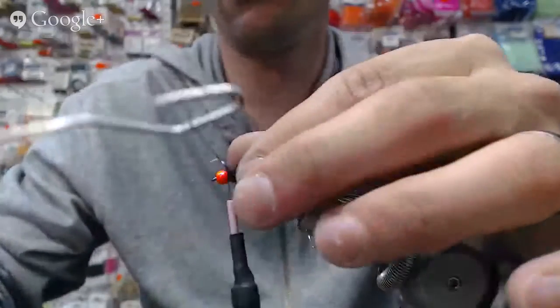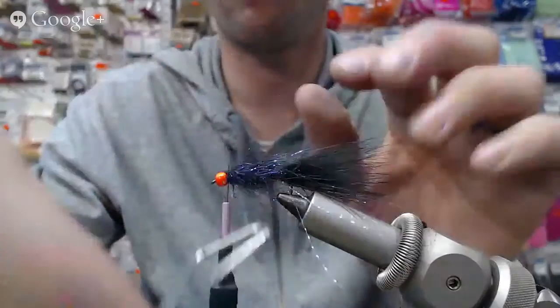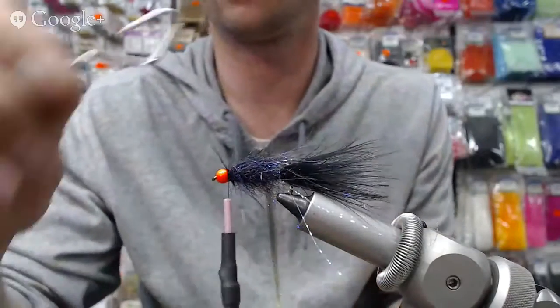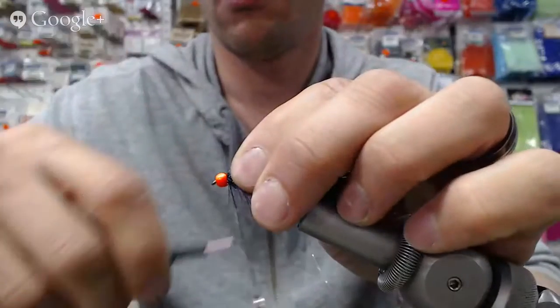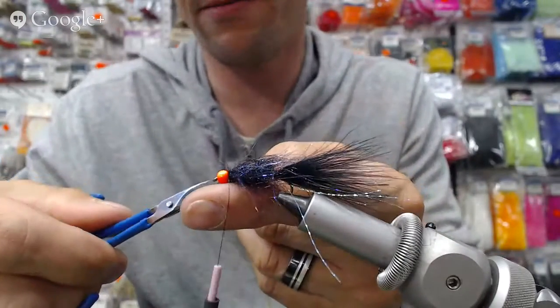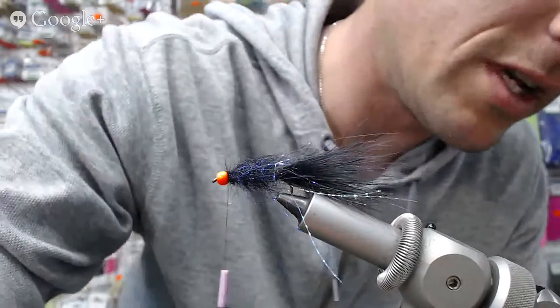All right, so don't do too many wraps tight against the bead because we still want to get that purple in there. So you can see my thread is still sinking in well behind the bead. So I still got room to do my purple. All right, so we tie that off. Now we go to our purple UV dubbing.